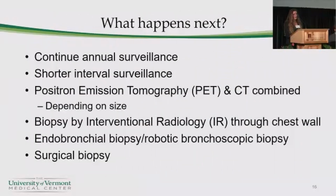So after you get a low-dose CT done and you get your Lung-RADS score, you'll go one of a few different ways depending on what you see. Hopefully, and this is the majority of cases, there's nothing that needs any further follow-up. You continue the annual surveillance and get another CT scan in a year. Or depending on what you see, maybe you want to keep a closer eye on it. You do a 1 month, 3 month, or 6 month CT scan from there.